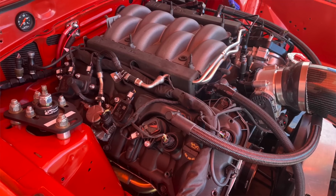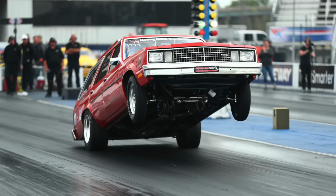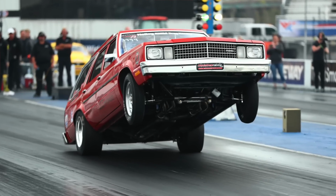Hey guys, Evan here at the NMRA NMCA event, and we got Tim Donathan. A lot of guys know him. He runs in the fierce class of Coyote stock. Competition is tough. They run that sealed Coyote crate engine. Everybody's got the stick shift transmission, and most guys have Foxbodies. Tim has a Foxbody, but it's not a Mustang. Tim, tell us about this awesome Fairmont wagon.